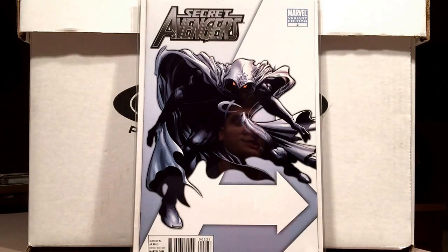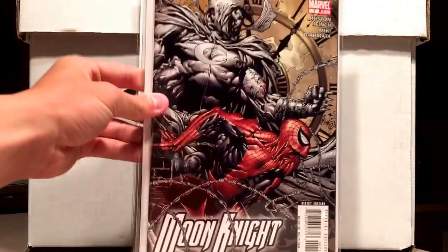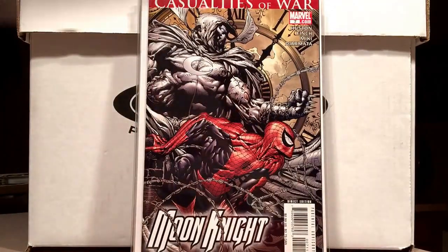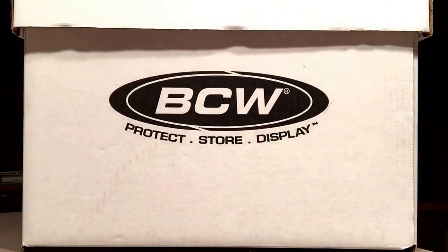I got this off IG Comic Store. That's his actual username on Instagram. And yeah, he gave me a good deal. Beautiful book. I think I'm gonna get this graded and pressed. And he also threw in some cool freebies with Moon Knight #7 and Moon Knight #8. Very cool covers. I think these are Civil War tie-ins, which is really cool.